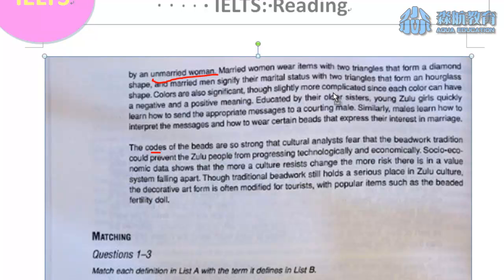A married woman wears items with two triangles that form a diamond shape, and married men signify their marital status with two triangles that form an hourglass shape. A diamond. So I'm guessing that these are two triangles, and I think this is the diamond shape. So this is for a married woman, it says here. A married man signifies the marital status with two triangles that form an hourglass. Okay, you wouldn't know what an hourglass means, but just have a guess. A diamond. I'm sure all of you know what a diamond is, okay?